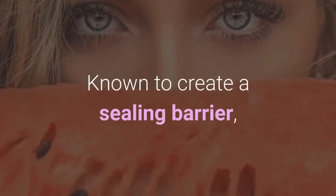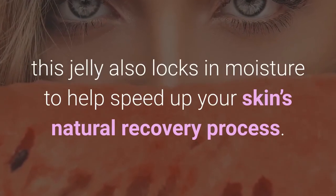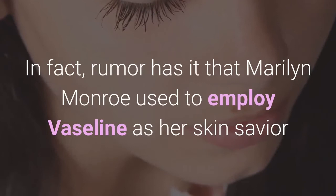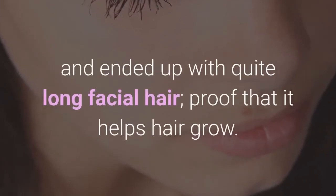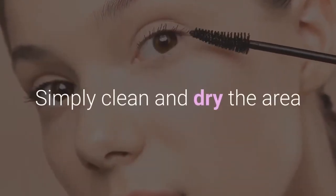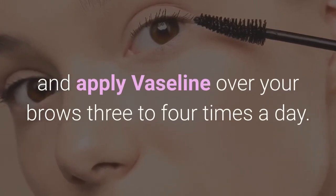Known to create a sealing barrier, this jelly also locks in moisture to help speed up your skin's natural recovery process. In fact, rumor has it that Marilyn Monroe used to employ Vaseline as her skin savior and ended up with quite long facial hair, proof that it helps hair grow. Simply clean and dry the area and apply Vaseline over your brows 3 to 4 times a day.